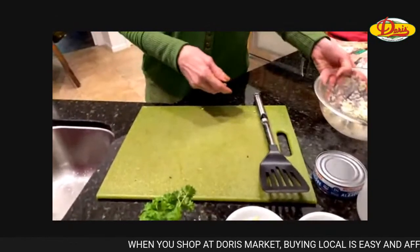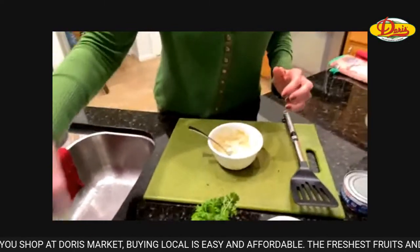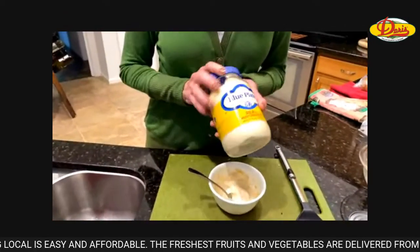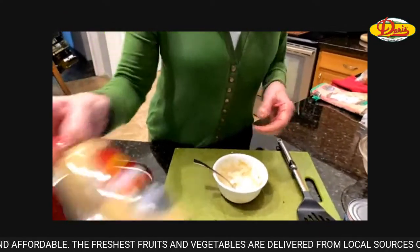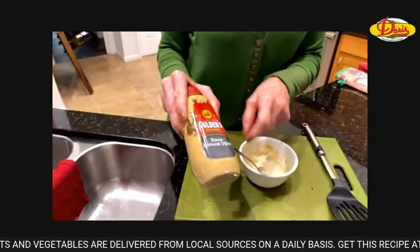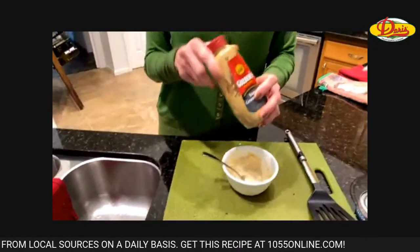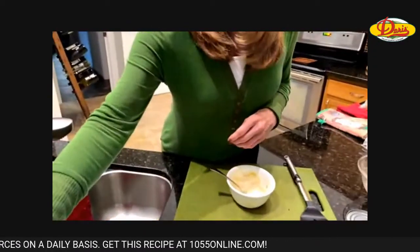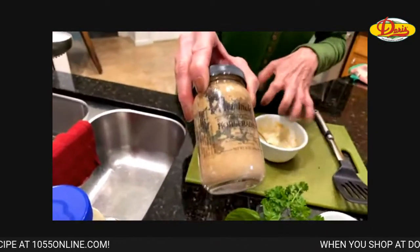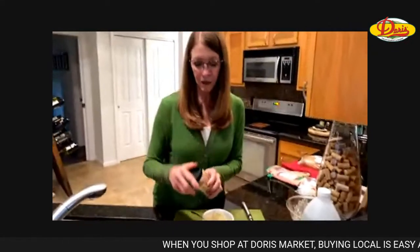All right. Now this is super easy. All I did was a couple of tablespoons of a good mayonnaise, a tablespoon of mustard. I like Dijon mustard. I found this stone ground Dijon mustard, which I love. You can use deli mustard if you wanted to, and then a tablespoon of prepared horseradish. That's where this is a little different. Not everybody likes horseradish, but it's not overpowering. It just gives it some flavor.